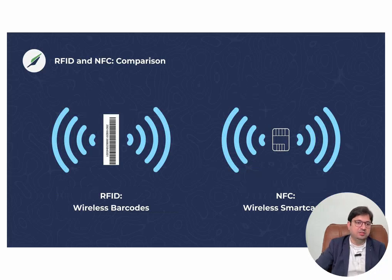Okay, so now NFC and RFID together. Just to give you a real picture of the commercial aspect of RFID and NFC: we have barcodes, which we call wireless barcodes, and we have smart cards, which we call wireless smart cards. The wireless barcodes are obviously incorporated with RFID inside, and these wireless smart cards come with NFC inside.